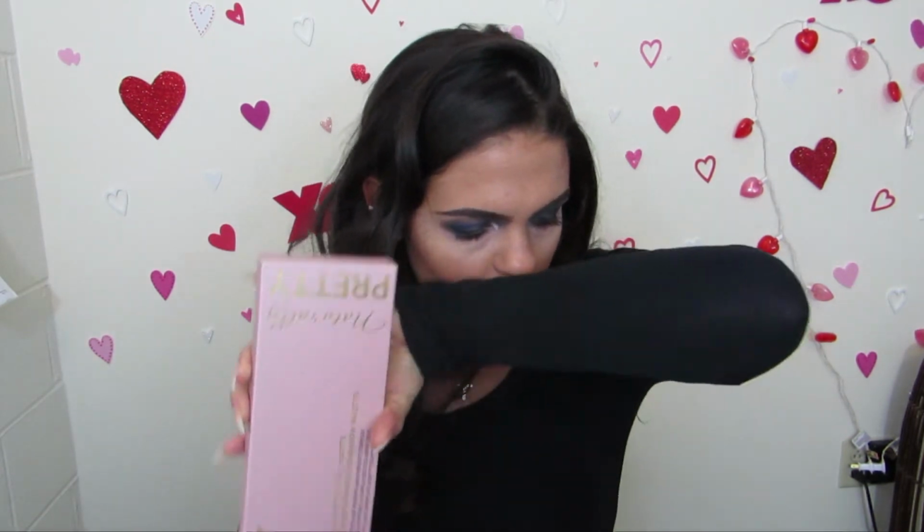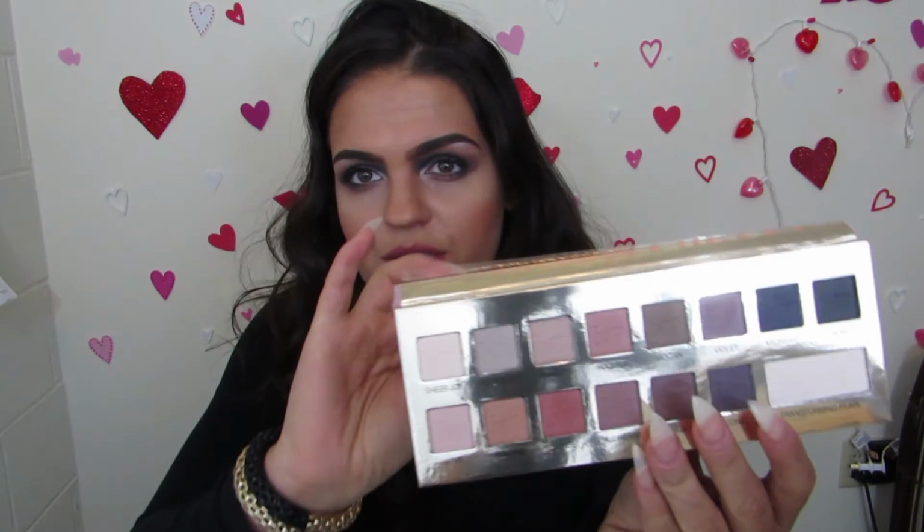The other thing that they sent me is the Born Pretty palette. Now this palette is absolutely gorgeous, and this is what it looks like, and then when you open it up, these are all the colors. It's very similar to the Lorac Pro palette, the second one, or maybe in between, has a little evolve of colors, but there's a lot of beautiful colors in here.